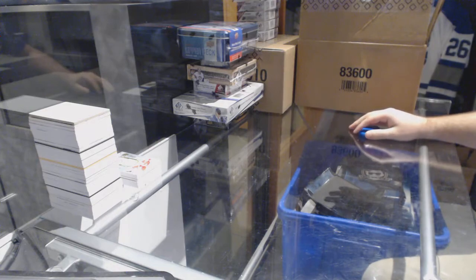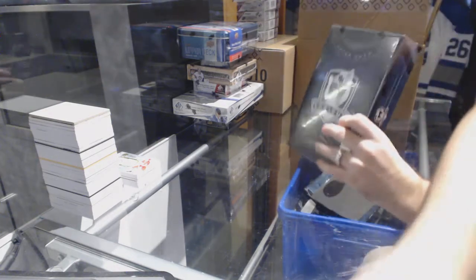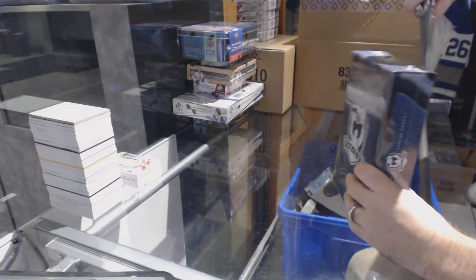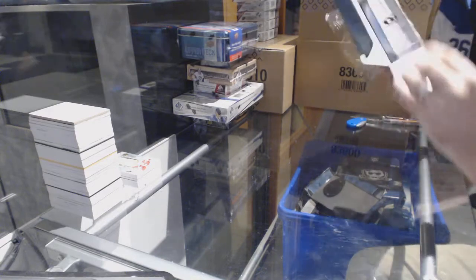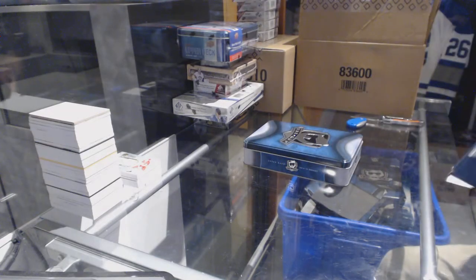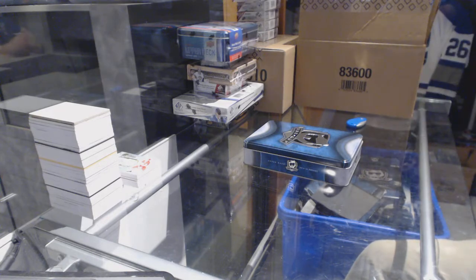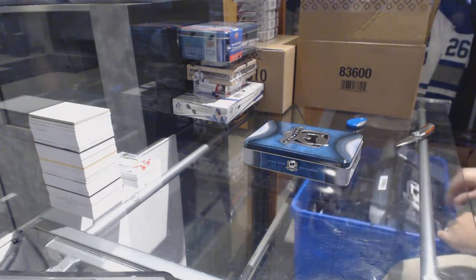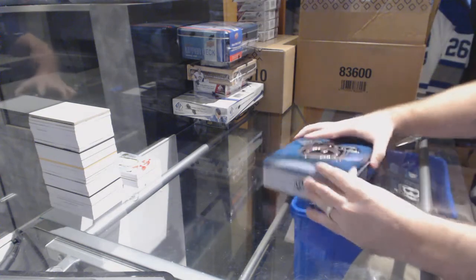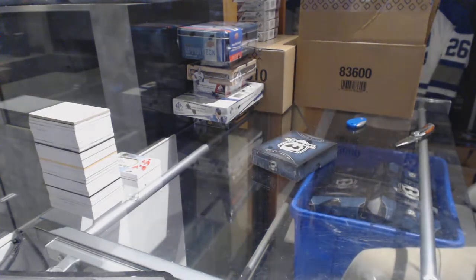Sorry, guys, I need to move that stuff. I was going to say, Tavares out of 10, Brodeur autograph out of 25, Gilmour scripted sticks. No hits for New Jersey, but we're only one tin in.